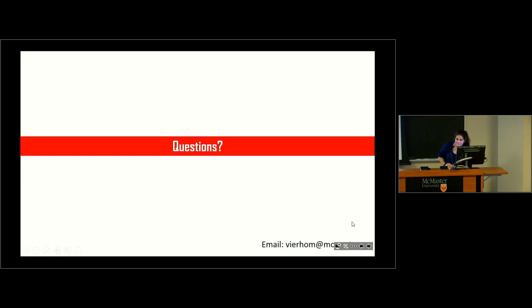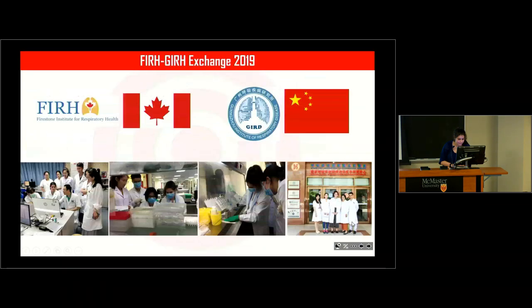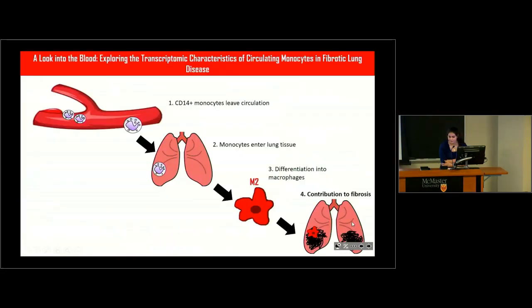So the question was, the CD14 positive cells, are they responding to the scarring in the lungs? We believe that they actually go into the lungs, differentiate into macrophages, and cause the scarring.